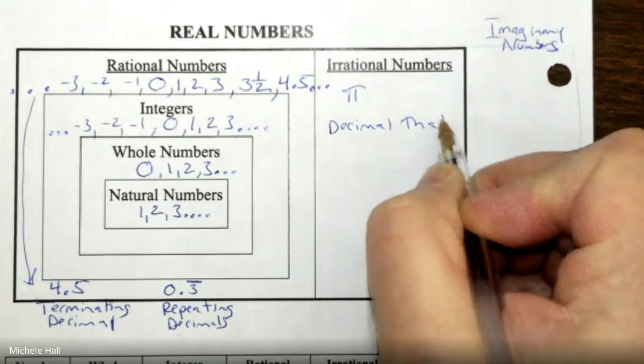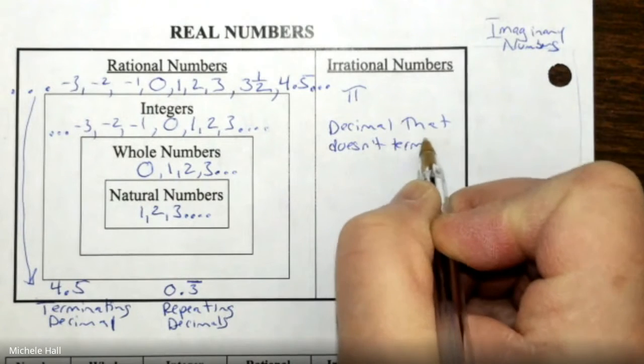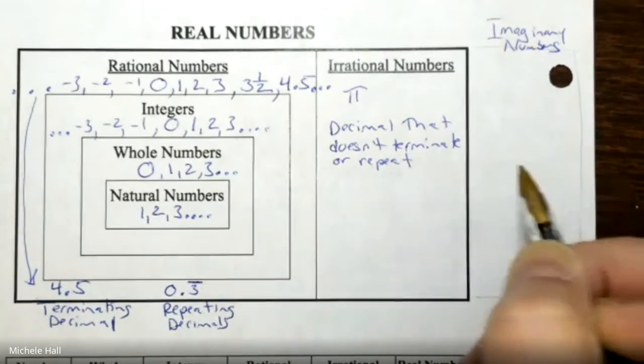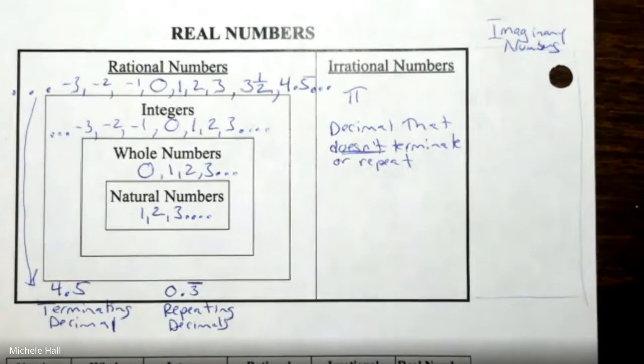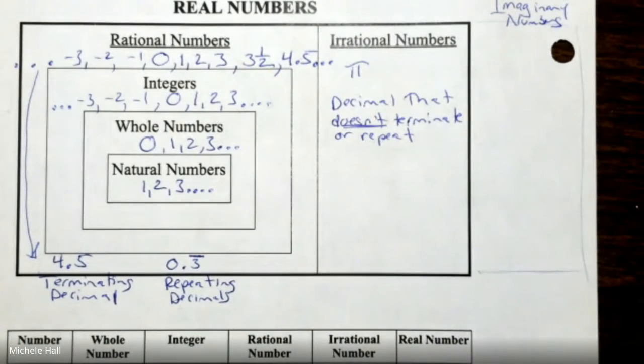Decimal that doesn't terminate or repeat. So pi is definitely the one that most people recognize for irrational numbers.